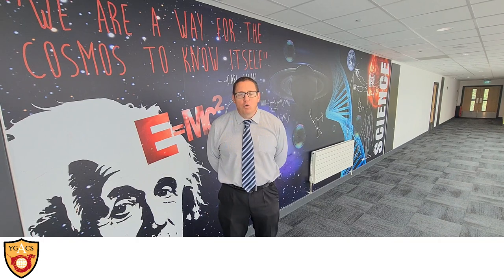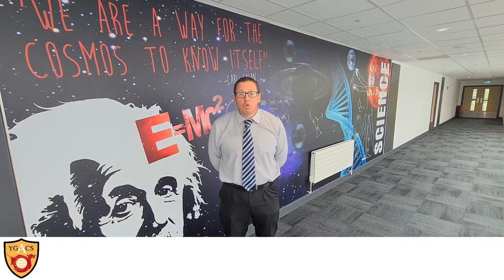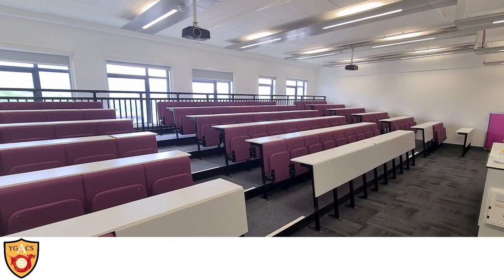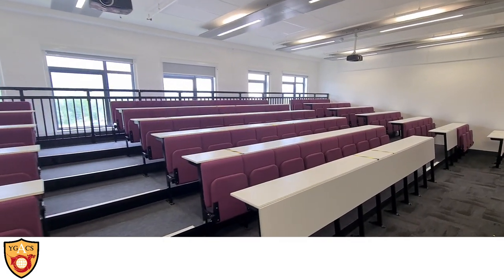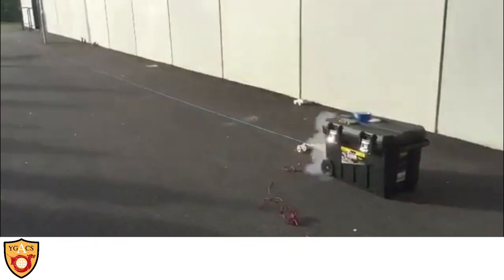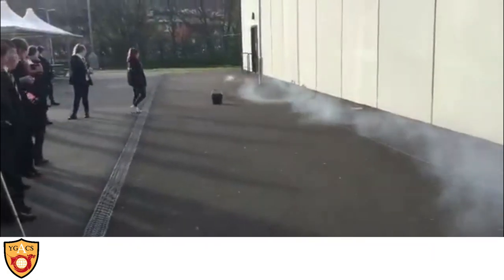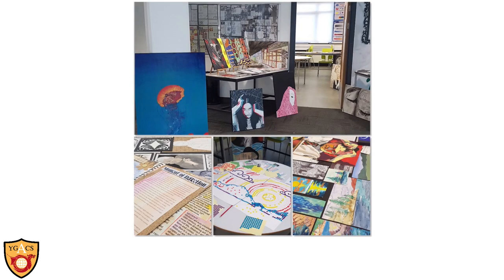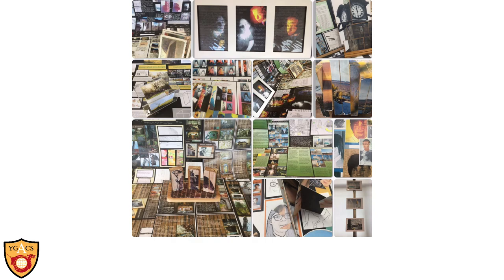On the third floor, which we call Mynydd, right at the top of the school, you will find the science department. We have seven labs and a lecture theatre on this floor. You will enjoy performing mind-blowing experiments in our science department. And also explore your creative side in the art department, which is also found on the Mynydd floor.